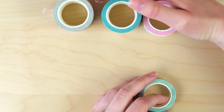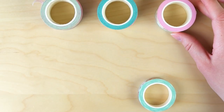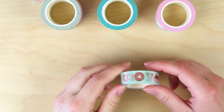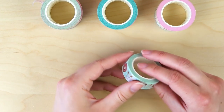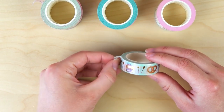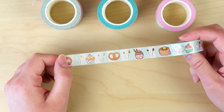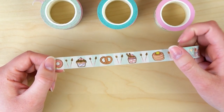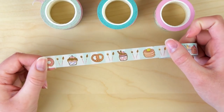I ordered a bunch. I actually found this shop before any people posted their hauls and stuff. I think I ordered around the same time as them. It just took longer for me to get it, but that doesn't matter. I love this because it's nice washi, and all the designs are original, and they're gorgeous and cute and just right up my alley, honestly, with the style.